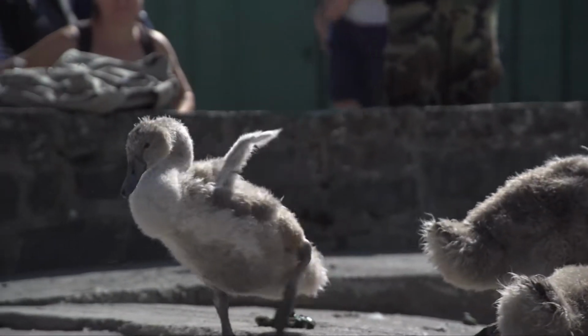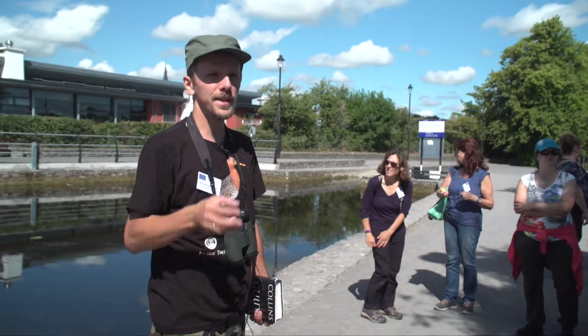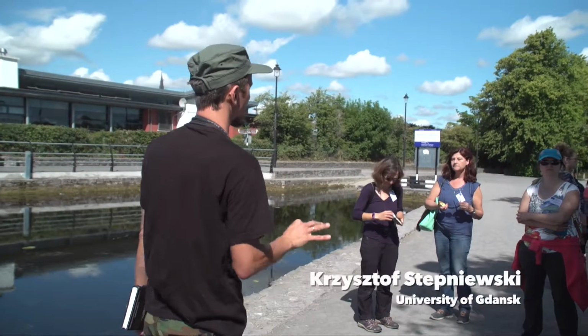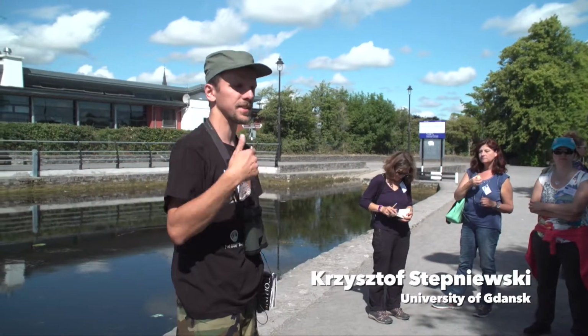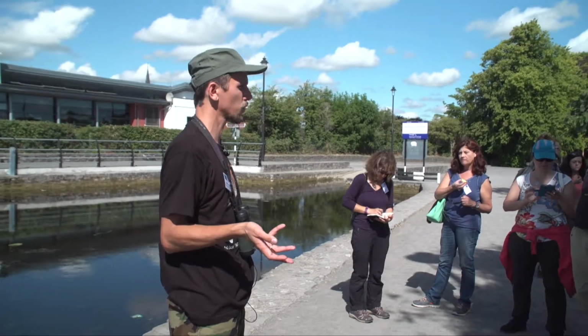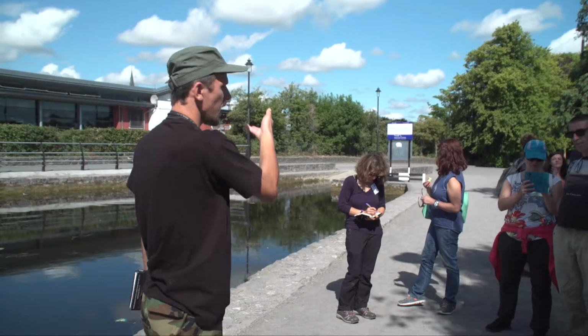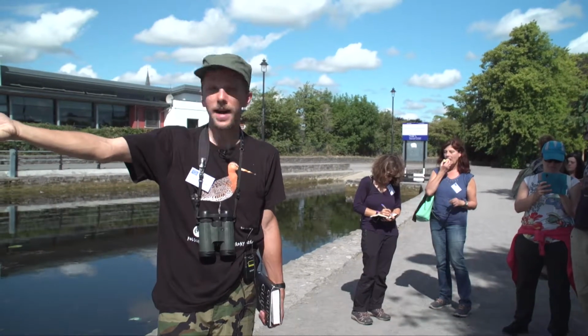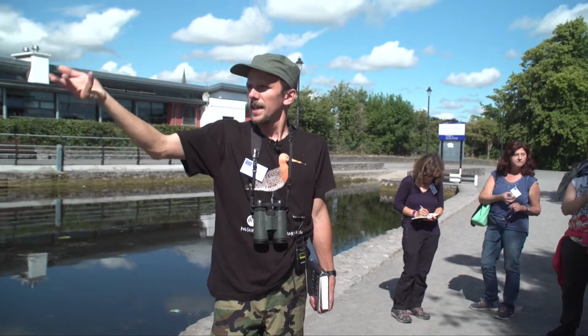Whenever an ornithologist is doing a survey of an area, he or she always picks all the water bodies that are there, the wet meadows, the water pools, the rivers, because there is quite a large number of bird species that are associated with water in various ways. We have swans here, and we have ducks, mallards. Yes, we were talking about them previously.